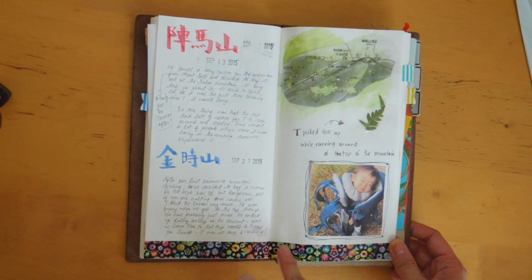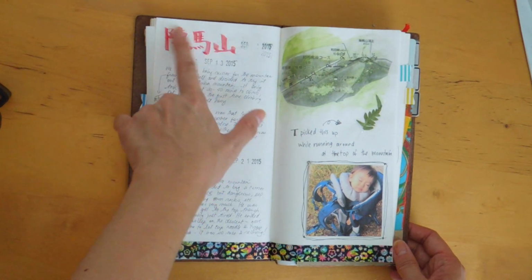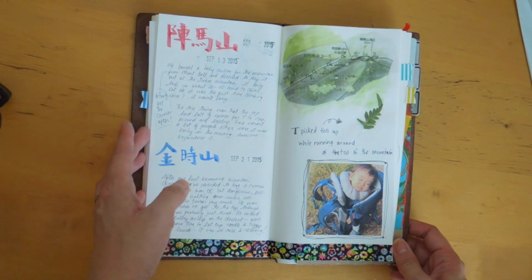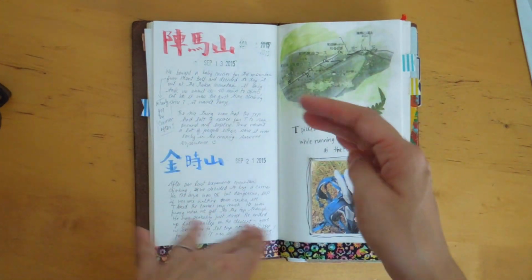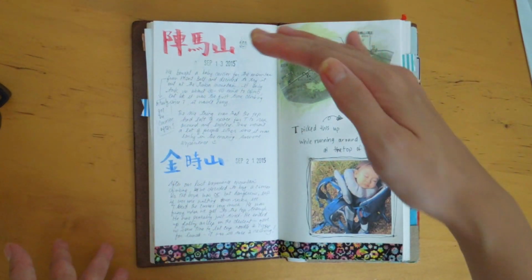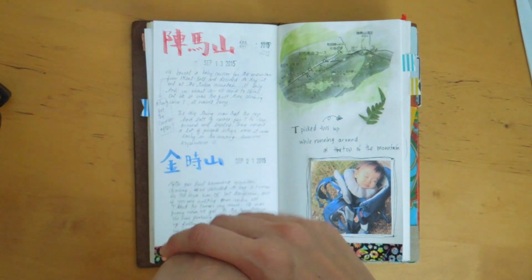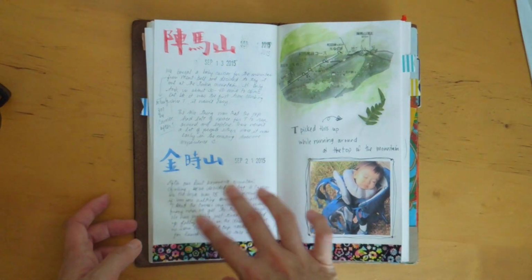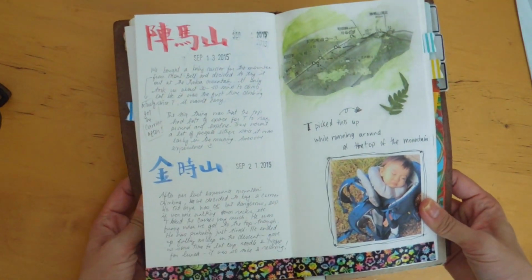Just added some colorful washi tape. I used watercolor to write in the name of the mountain, and as you can see, really simple and easy. It's not in chronological order like my husband does with the timelines, and it's very organized. Mine is just kind of like blah. Just some snippets of some memories that I've had of the trips, and that's my spread.